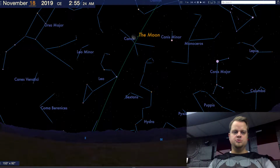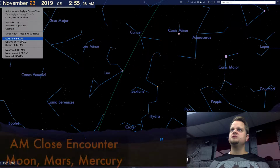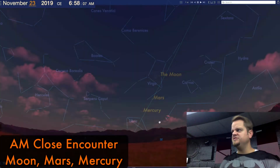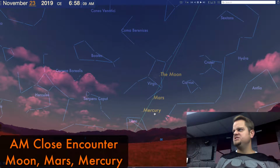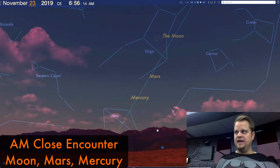First, we got to go to November 23rd, and let's go to the morning. So let's go right around sunrise, which is 6:58. And what we see there is a nice lineup of the moon, Mars, and Mercury.